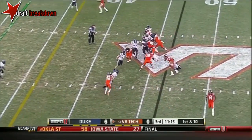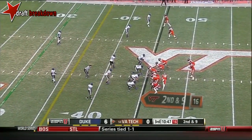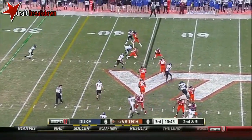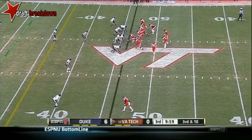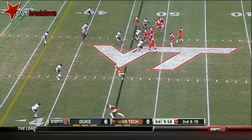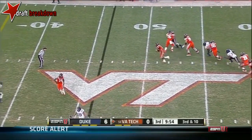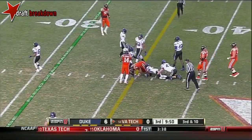Thomas fakes the fly sweep, can't get out of the backfield. That's juggled, that's caught by Knowles, but he's got nowhere to go. Thomas hasn't done that consistently today. The Hokies have converted 2 third downs on this drive. Thomas has some room. Across the 40, dives for the first down.